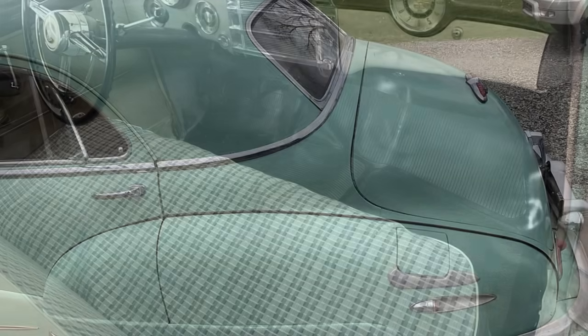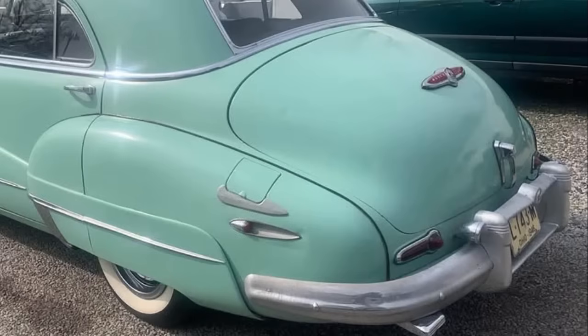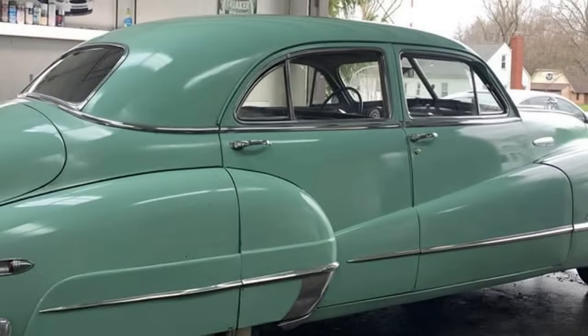Cosmetically untouched and retaining its factory green exterior, this Buick shows honest patina and vintage charm. It's an ideal candidate for preservation, a full restoration, or simply to enjoy as is. A true piece of post-war American automotive history, ready to cruise or display.